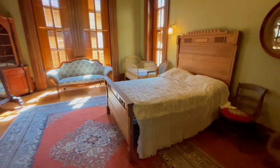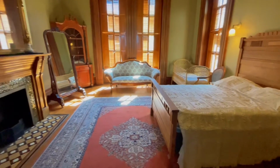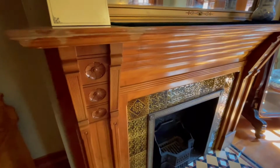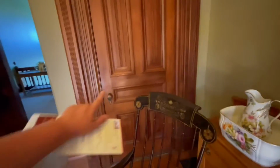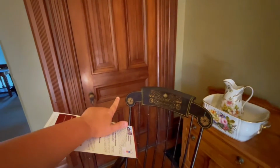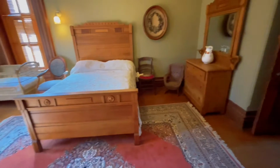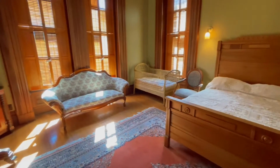And you can see a nice size bed, couch. There's even a little space for a baby here. They have a nice big mirror over here. Another one of these gorgeous imported fireplaces. This is amazing. Now there is a closet to this room in addition to having a dresser over here also. So there would have been plenty of places for you to unpack and unwind while visiting the family.